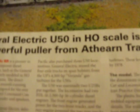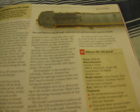But this is about the U50. Really cool. Now the thing is, Athearn, directly from the manufacturer for DC, they're listing it at $269, but at Trainland.com you can get it for $189. So you can get the same engine from Trainland, brand spanking new, for $189, as opposed to $269, which is the regular price for the DC version directly from Athearn Genesis, which is crazy.